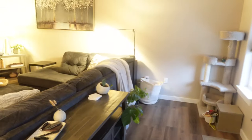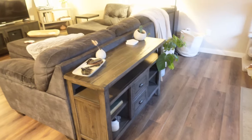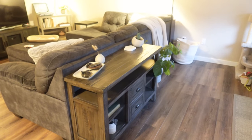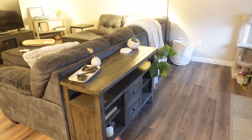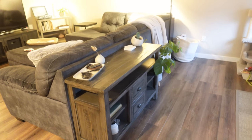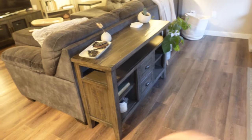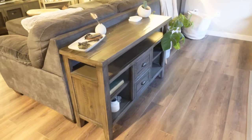Okay, so the lighting in here is gonna be kind of weird. It's a pretty overcast day, so I'm trying to get as much lighting as I can in here for you guys, but this is what we're working with. I had a different table here that I actually redid. My sister gave me an old kind of console table that I refinished a couple years ago, and I loved it here, but I wanted something different. And this is actually the entertainment center we had in our bedroom, and it ended up working here perfect.